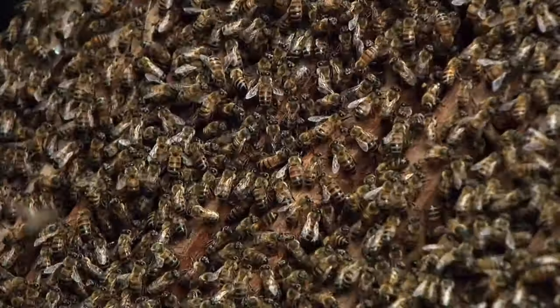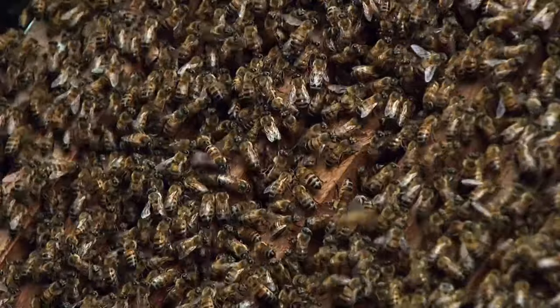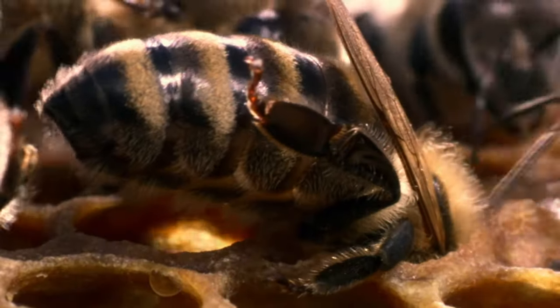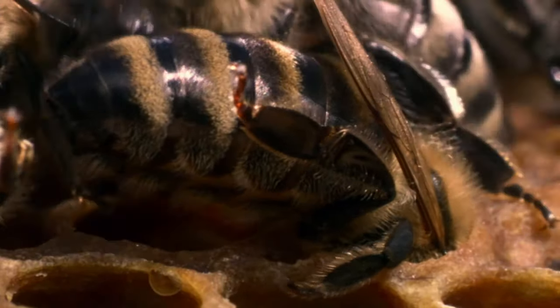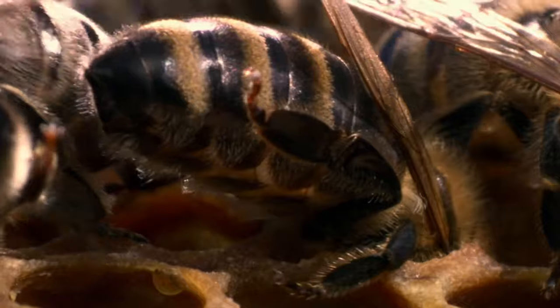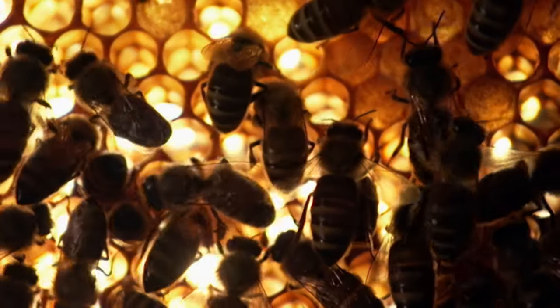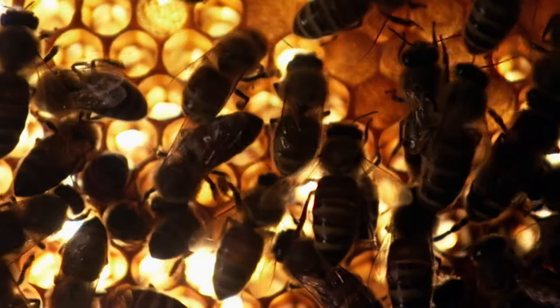The queen's most important pheromones reassure the hive that she's okay, so they won't produce another queen. Other pheromones prevent the workers from laying eggs of their own. Her pheromones keep her in charge. They also keep the hive running smoothly, so everyone knows his or her specialized role in the feeding and protection of the colony.